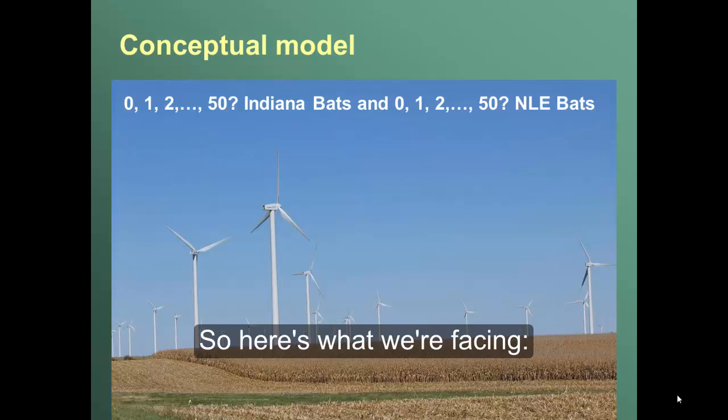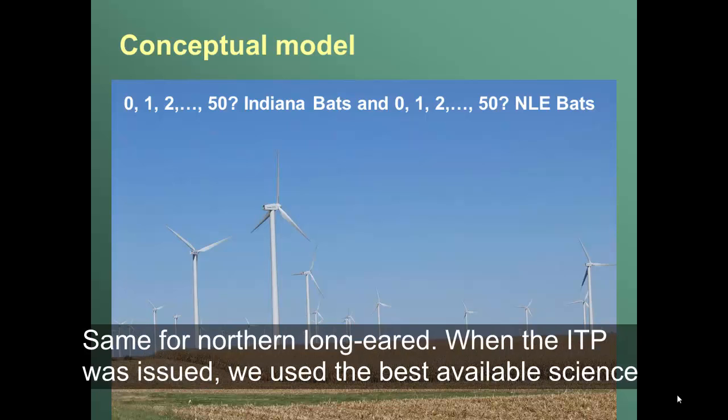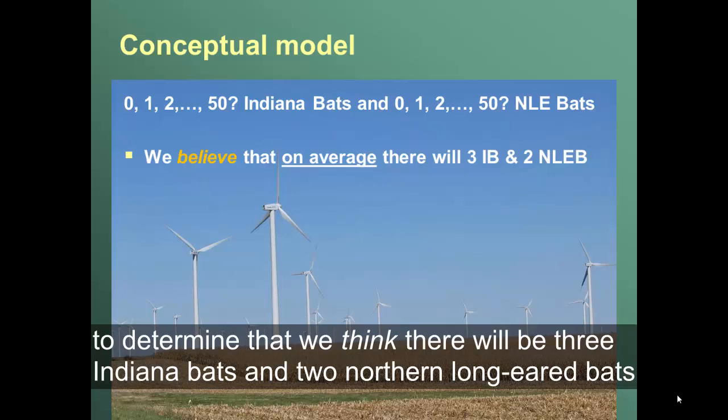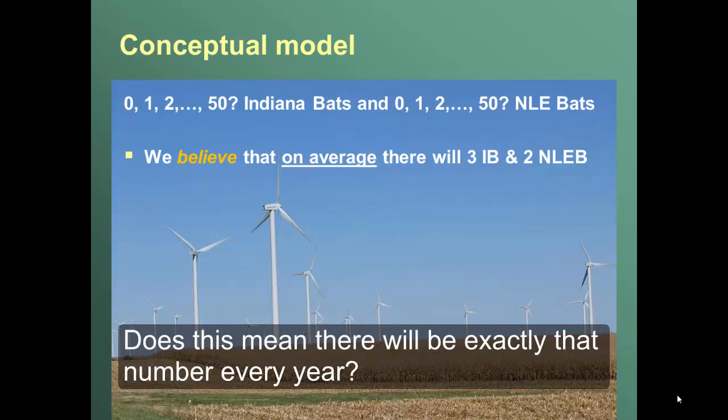So here's what we're facing. Out there, somewhere, there might be no Indiana bats actually, but on the other hand, there might be some. Same for northern long-eared. When the ITP was issued, we used the best available science to determine that we think there will be 3 Indiana bats and 2 northern long-eared bats taken in a typical year. Does this mean there will be exactly that number every year?